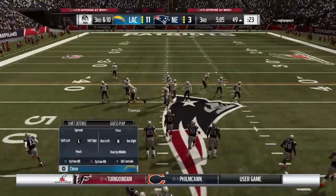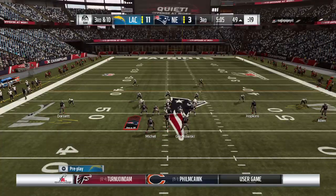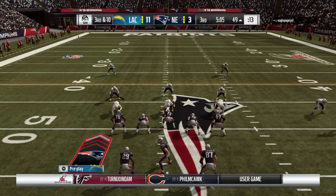Big play coming up. Here's 3rd and 10. I would expect to see some pressure here. Gun, gun, gun, gun. Gun, gun, gun, gun. All right, now, lucky 56, lucky 56.